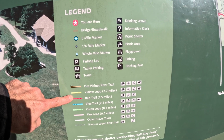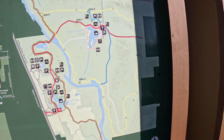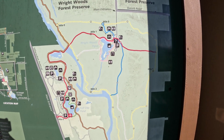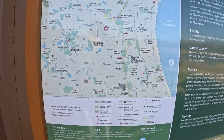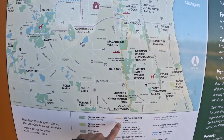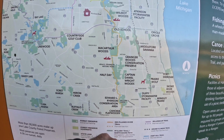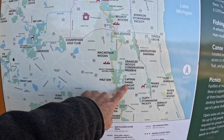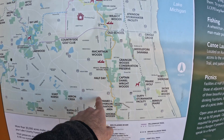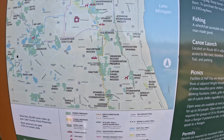The Yellow Loop, 2.7 miles. Looks like that's the biggest thing they have here. Goes all the way around Daniel Wright Woods. So Half Day Forest Preserve, located pretty centrally towards the southern end of Lake County, right across the Des Plaines River from Captain Daniel Wright Woods. What we're going to do today is ride both of them together since they share a trail.